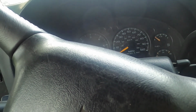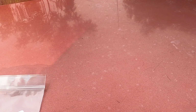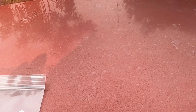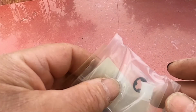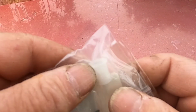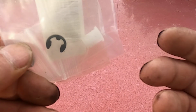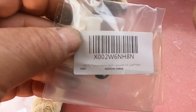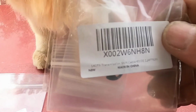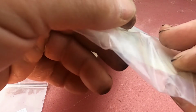Once I have that figured out, I'll be back to show you. All right, I'm back. I went online and I checked out AutoZone and Advance Auto, and they had this part, but it was more than double the price. Plus I had to go pick it up or pay some kind of crazy fee to have it delivered. I went to Amazon, and I have the link down below. Got a little company with me today, and it was a fraction of the price.